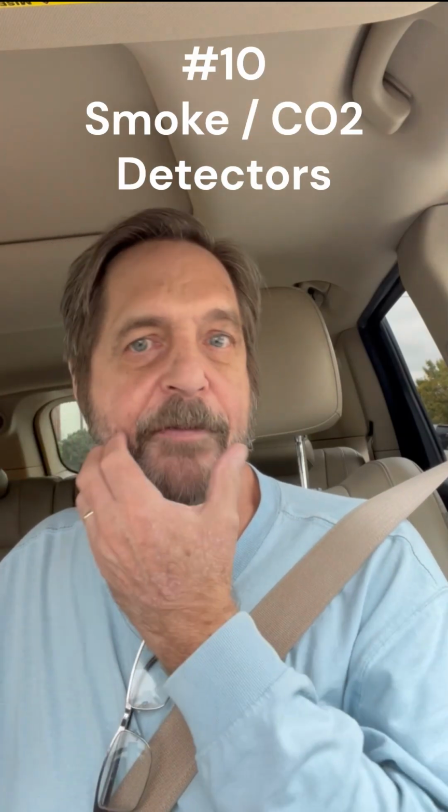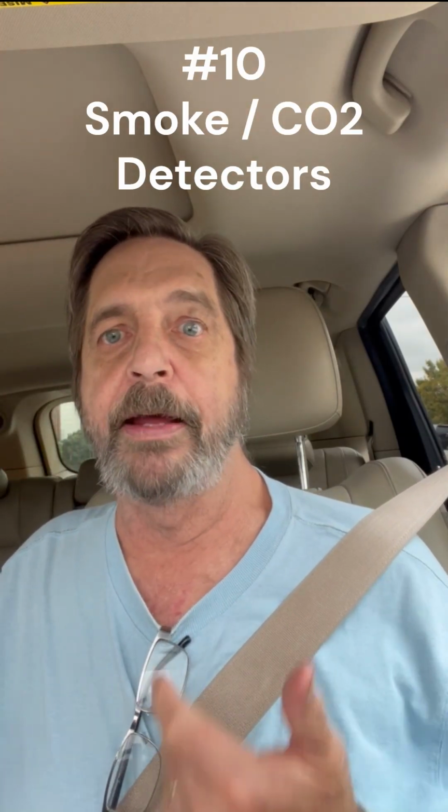Number 10 is smoke detectors. I'm an avid believer in smoke detectors. We have smoke and carbon monoxide detectors. We have smoke detectors hardwired into our electrical system with battery backups. We also have smoke detectors that are battery only. We have them throughout the house, and it is imperative.